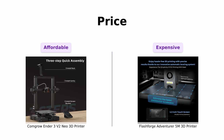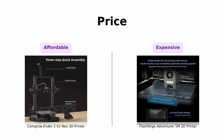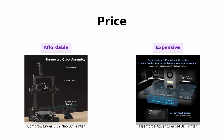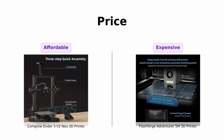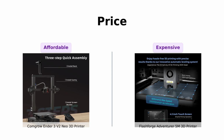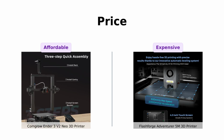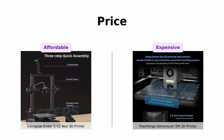First up, let's talk about the price. Ender Neo comes in at a wallet-friendly $199. That's like skipping a couple of fancy dinners or not buying avocado toast for a month. Meanwhile, Flashy is priced at $399. Yikes, that's more than double. If you're on a budget, the Ender Neo is already winning this round.